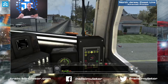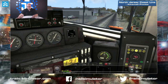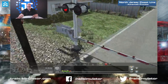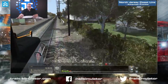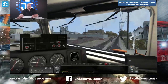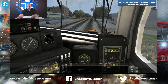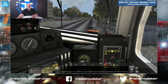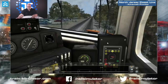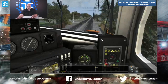Right. Off. Power is now applying. Got head out view as usual. Wipers, as I said before. 40 limit at the moment. Next station is Asbury Park.